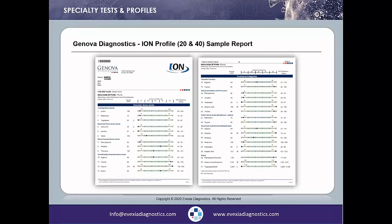Here's a look at the very easy to read panel when you get that back, or lab report, excuse me, the ION panel lab report. Take a look at it. It's very easy to read, so you get an idea of what is going on. This is the amino acid section of that. The report does have obviously a lot more pages than what you see here.